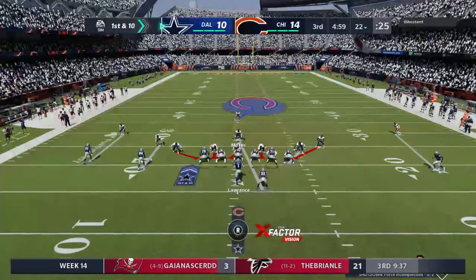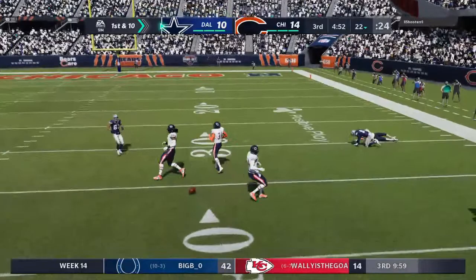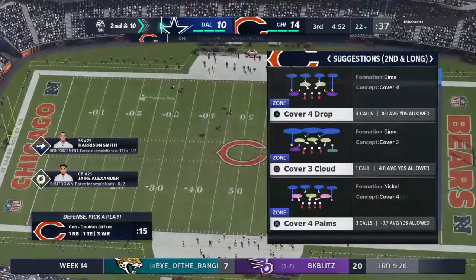They'll try and start this drive in the air. Escaping the pressure right. He'll let this go deep for Bourne. And he knocks the ball away and it falls incomplete. Kendrick Bourne, the intended receiver. And now it's second down.